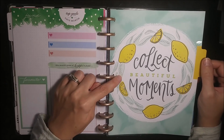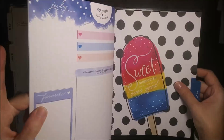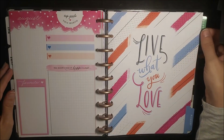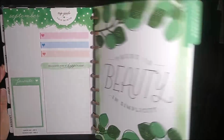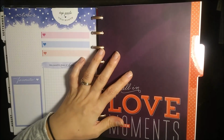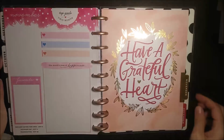There's June. Of course, I love this because I'm in love with lemons. I really love all citrus things. Lemons, yes. This is July. Super cute. August. September. October. October's really cute. I love that purple and orange. I love it. Go Power Rangers. Instead of the black and the orange, the purple and orange. I love that. It's really pretty.